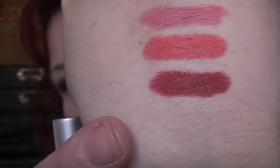And Stand Out is the most amazing deep red colour. Oh my goodness, I just love this. It's not a super bright red, as you can see. It's not like the Redder the Better. It's actually just a little bit deeper. Really, really love this red. I love reds at the moment anyway, but that's just an amazing colour.